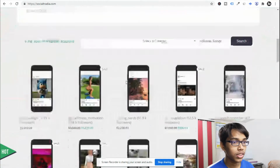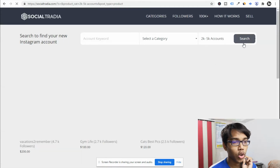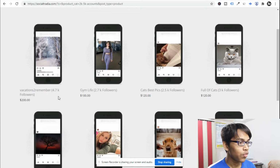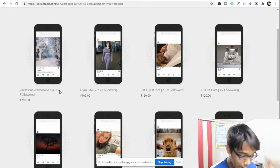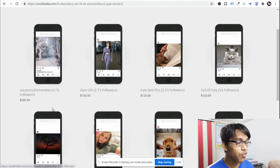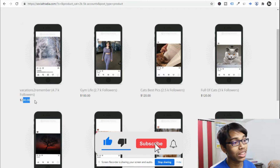You have to pass the authenticity check. And as you can see over here, 2k to 5k, your account must have 2,000 followers if you want to sell your account over here. And just look at this: 4,700 followers, $200. Like, who will pay you $200 for 4,700 followers? Tell me, who will do that? Nobody. If you are selling on Instagram 4,700 followers, it's like $50, and you are literally getting 4x the amount you would get on Instagram.